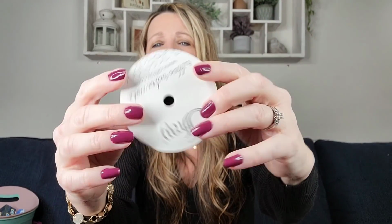Speaking of the craft stuff, they've been getting a lot of amazing ribbon. And I think this is Offray. Not 100% sure, but it's ribbon. But look how cool that is. And all of them, I think, were 9 feet. So I thought this one was pretty cool.